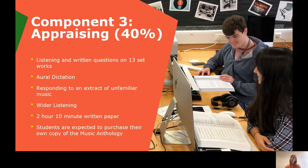So some of the questions on the set works are essay questions. You have a choice of question eventually, and you can choose from three questions which one best suits you. And some of the questions are quite detailed listening questions based on those set pieces. So you really will need, over the 2 years of the course, to get to know your set works very well indeed.